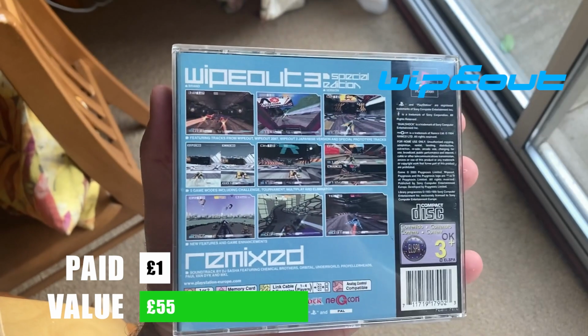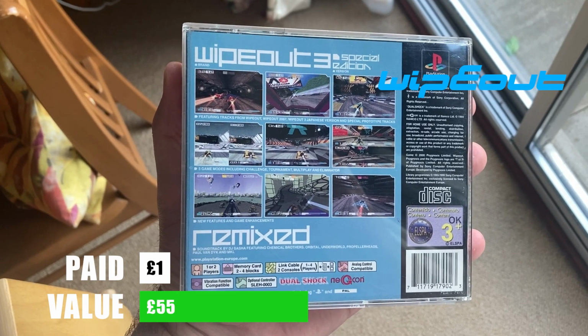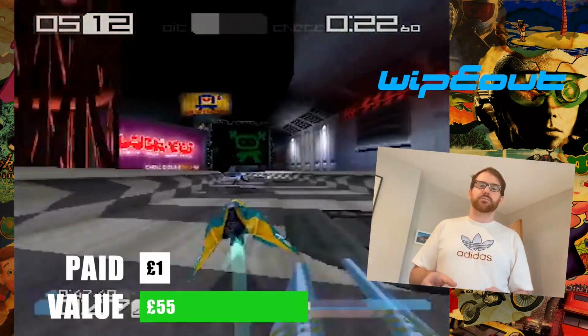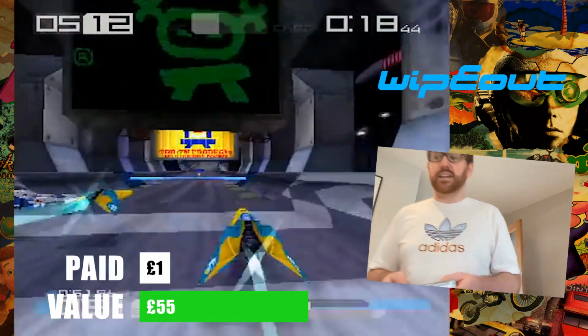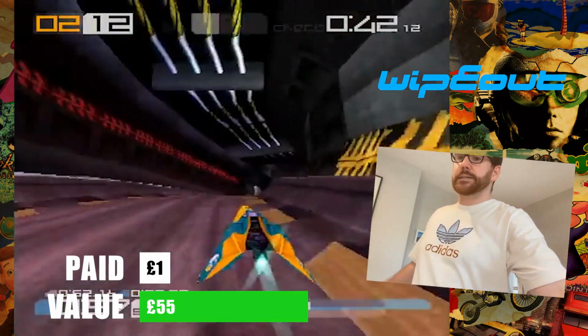When I realized that it was worth quite a bit, I was really chuffed and felt really lucky. It's in really good condition. The disc itself is kind of brushed, like it's been through a cleaner, but it's a really nice clean game. And obviously to pay £1 for a £55 game is really good, especially at the car boot as well.